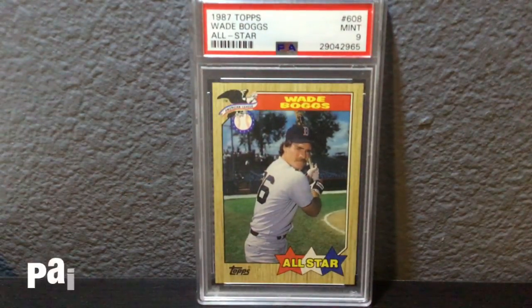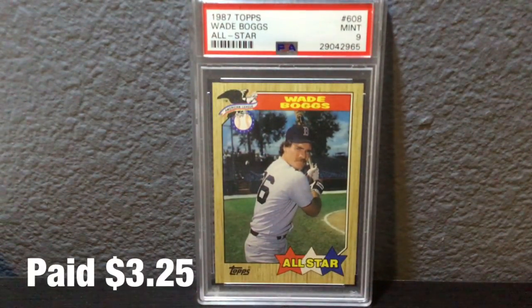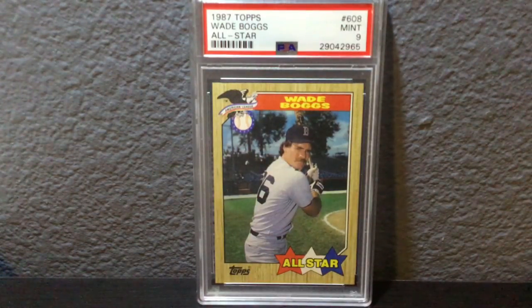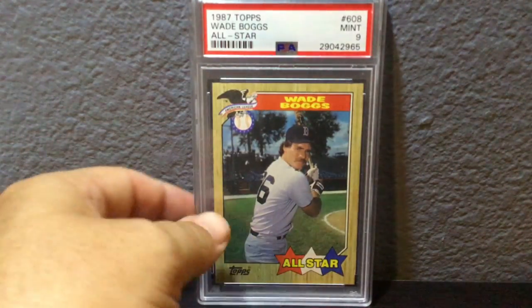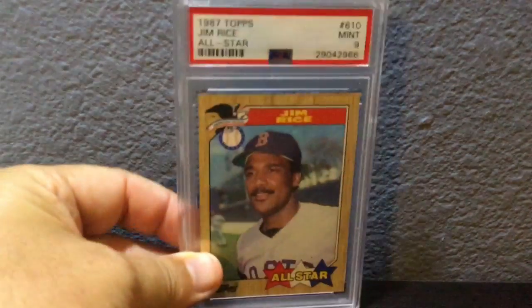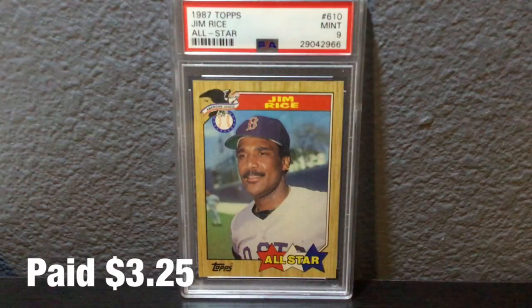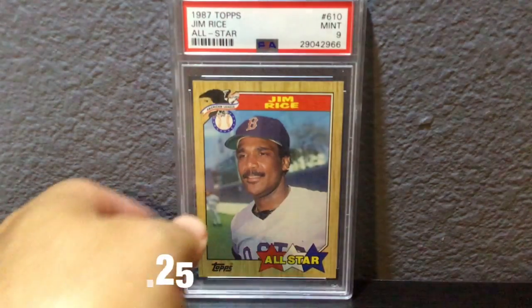Next up, Wade Boggs. Shout out to all my Red Sox fans like Nuff Said Cards and Mr. Fisher Bike, Jay McGillicuddy, all my guys that are big Red Sox guys. Wade Boggs, back when he was just awesome. 87 Topps. Oh, another Red Sox. Look at that. Jim Rice, also in a mint 9.